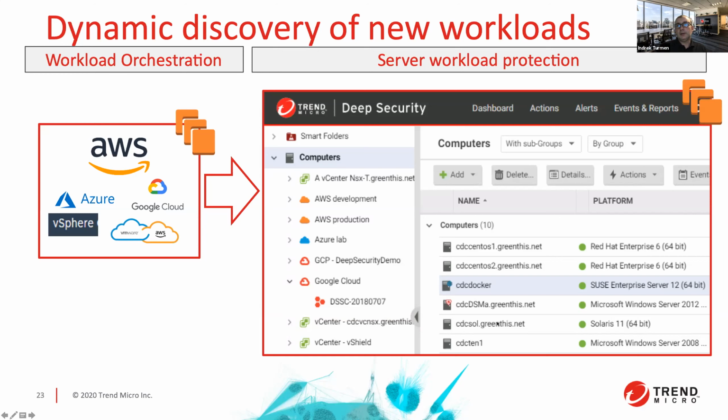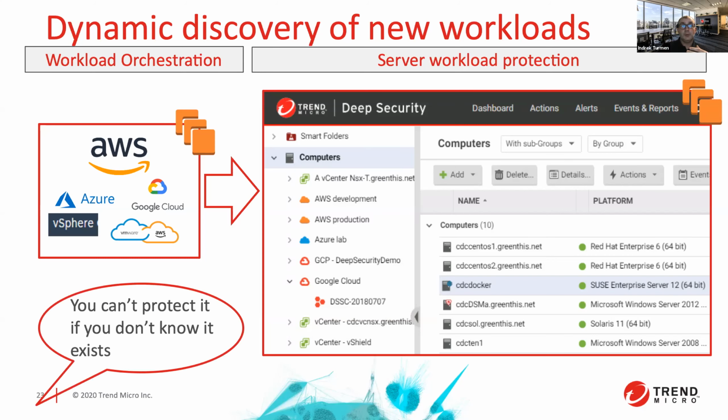And here you also see that we have one Docker host running. This blue dot shows that, okay, this one is actually running containers. So you know that, okay, I have a workload which is actually a container host and hosting containers. So we bring the visibility, and now you can start to protect it.